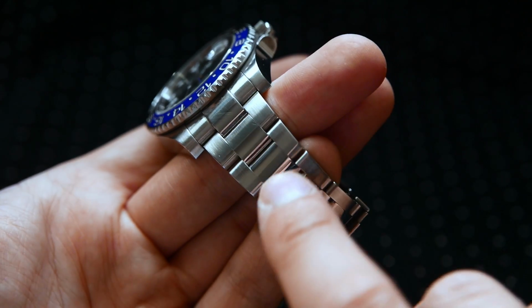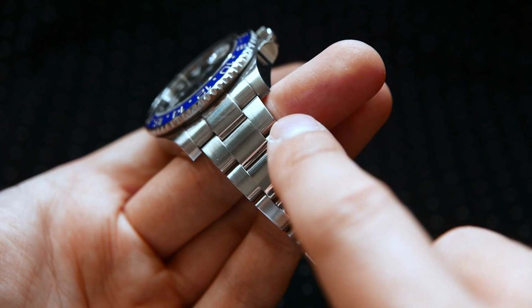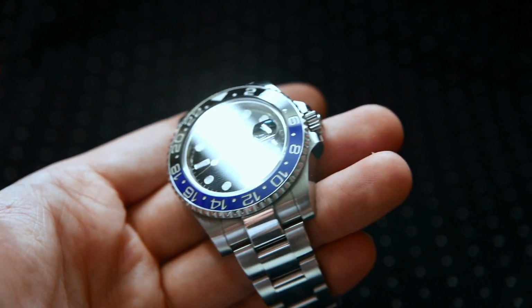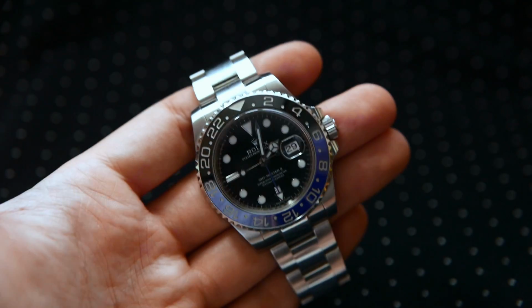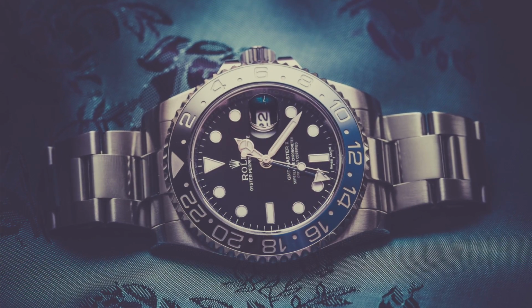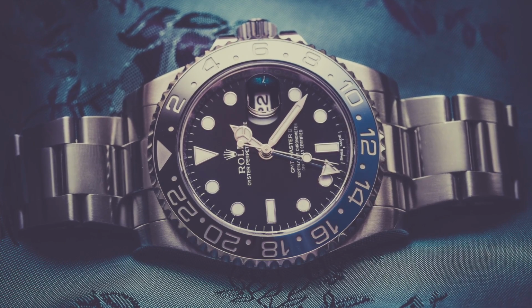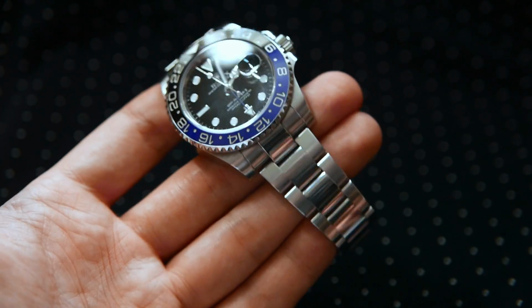scratches in the polished centre links that you can't actually see so much the difference between the satin and the polish. So if you're going to get a polished centre link watch, it's always something to consider. If you're bothered about scratches, then you're going to see more scratches on a watch like this than you would, say, on a Submariner or a Sea Dweller. But I have seen some people brush the centre links, but I personally wouldn't do that.